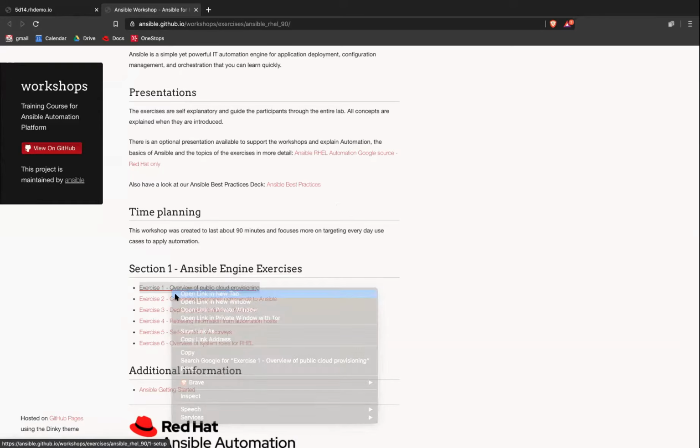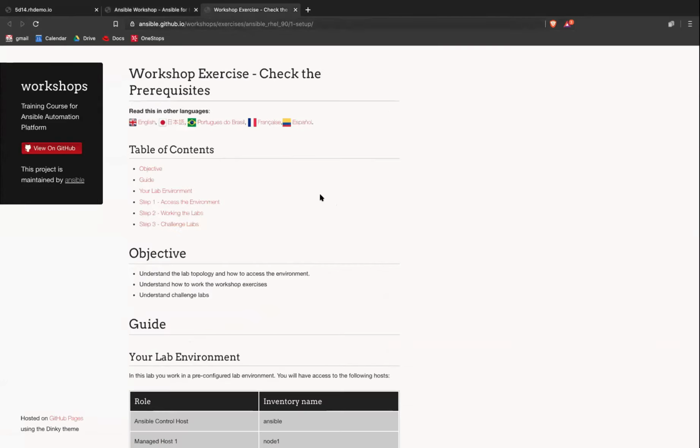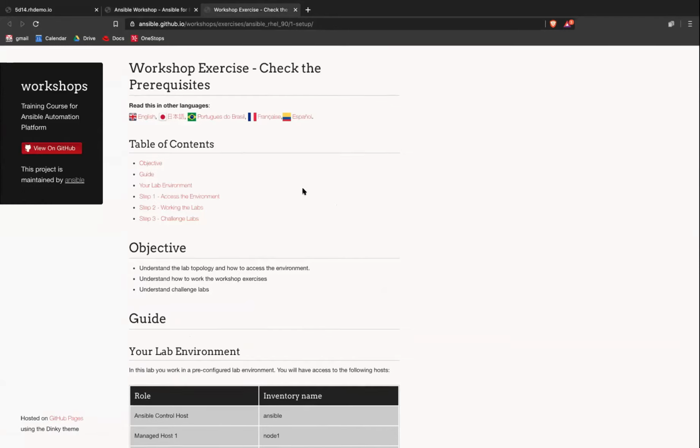If you were to open exercise one, I would open it in a new tab, or else you have to kind of click back on the browser. I just get comfortable. I feel uncomfortable if I don't have 100 tabs open on my browser, apparently.